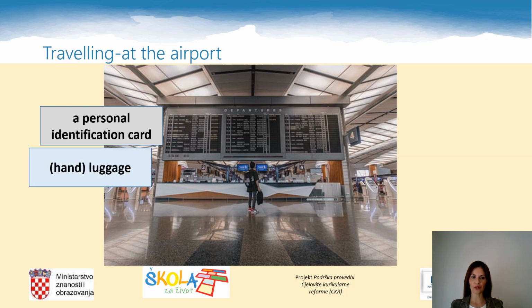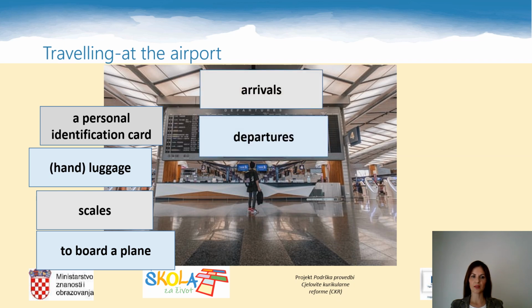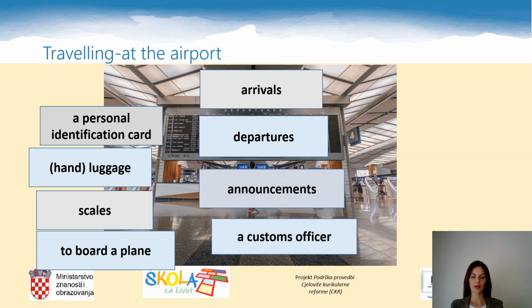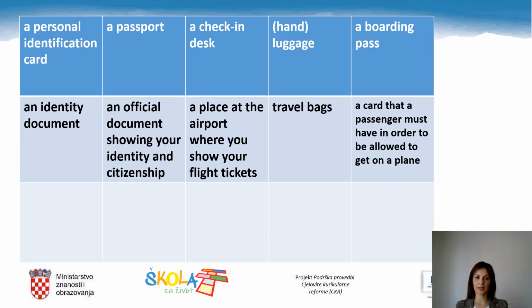Personal identification card, hand luggage or just luggage, scales, board the plane, arrivals, departures, announcements, customs officer, the check-in desk, passport control, a boarding card, departure lounge.